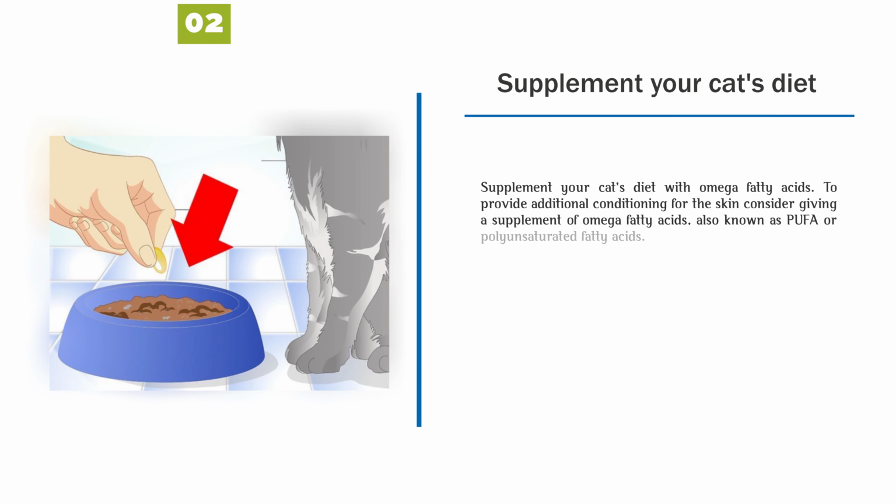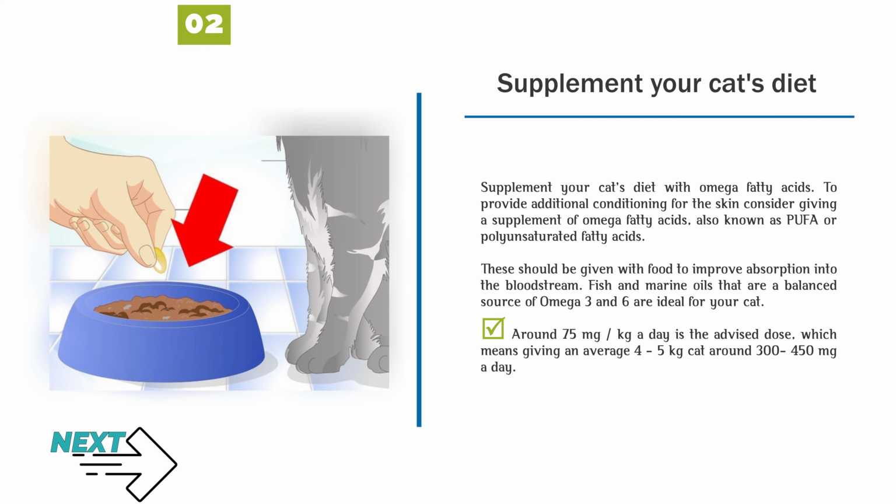Number 2. Supplement your cat's diet with omega fatty acids. To provide additional conditioning for the skin, consider giving a supplement of omega fatty acids, also known as PUFA or polyunsaturated fatty acids. These should be given with food to improve absorption into the bloodstream. Fish and marine oils that are a balanced source of omega-3 and 6 are ideal for your cat. Around 75 mg/kg a day is the advised dose, which means giving an average 4 to 5 kg cat around 300 to 450 mg a day.